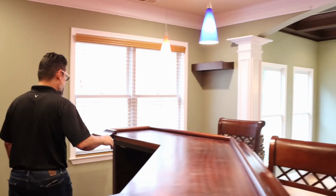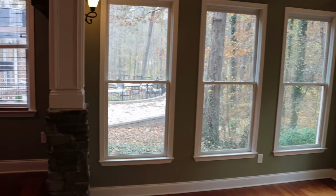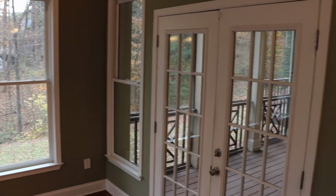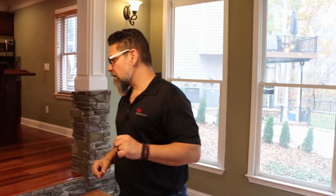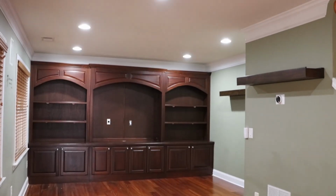So right here is another great finished space. Now, as you can see, this is perfectly set up for, well, you guessed it, a pool table, right? So if you're gonna have the ultimate man cave or hangout space, this is where you would wanna put a pool table so that you can have a little bit of the game going here while you're watching the game over there.